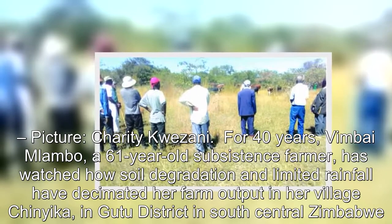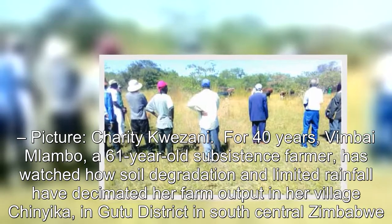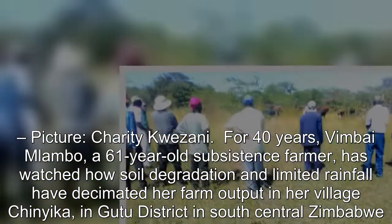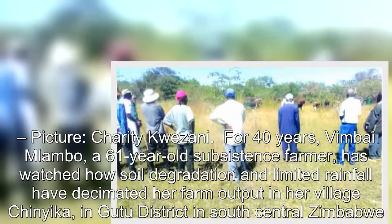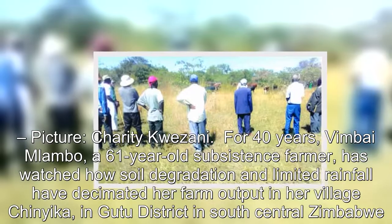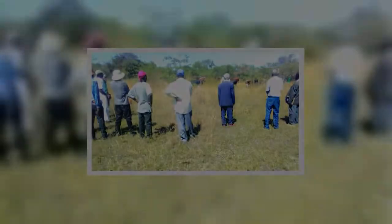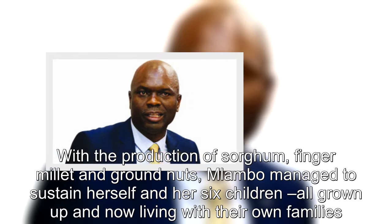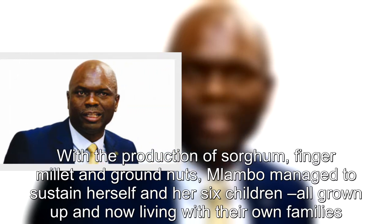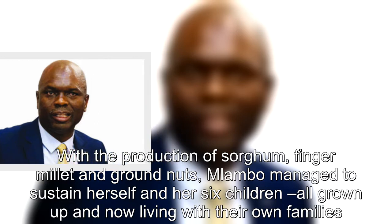Picture, Charity Kwizani. For 40 years, Vimbai Mlambo, a 61-year-old subsistence farmer, has watched how soil degradation and limited rainfall have decimated her farm output in her village Chinyuka, in Gudu district in south-central Zimbabwe. With the production of sorghum, finger millet and groundnuts, Mlambo managed to sustain herself and her 6 children, all grown up and now living with their own families.